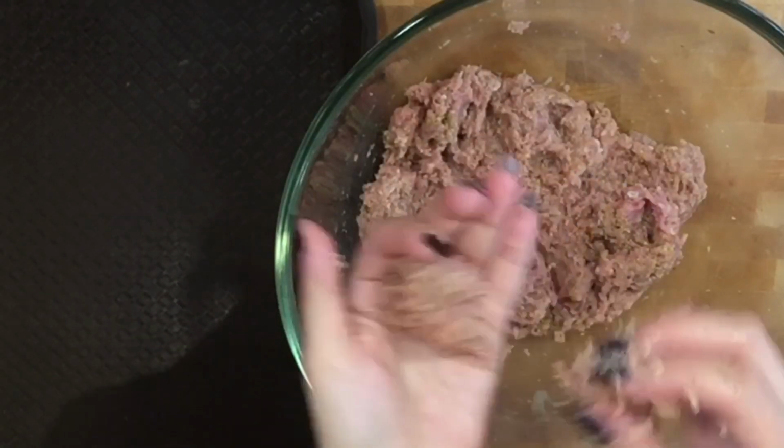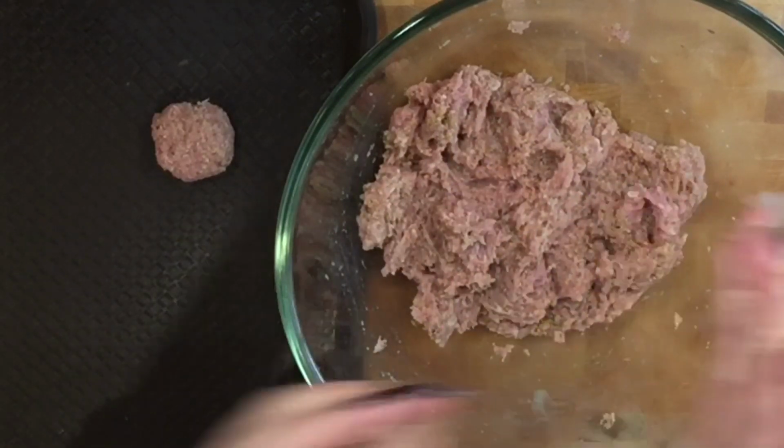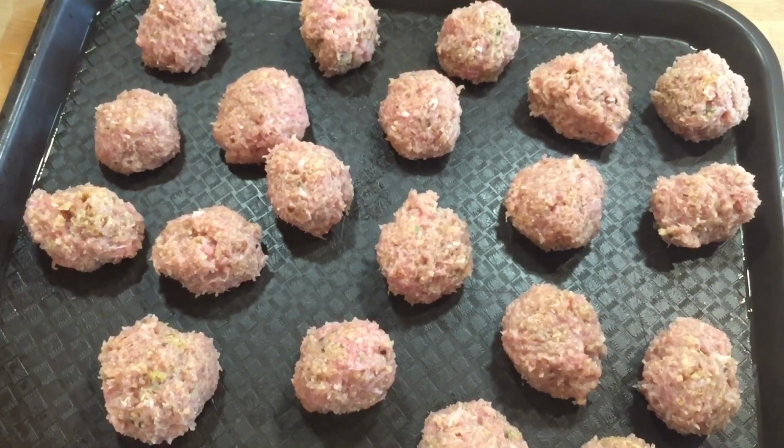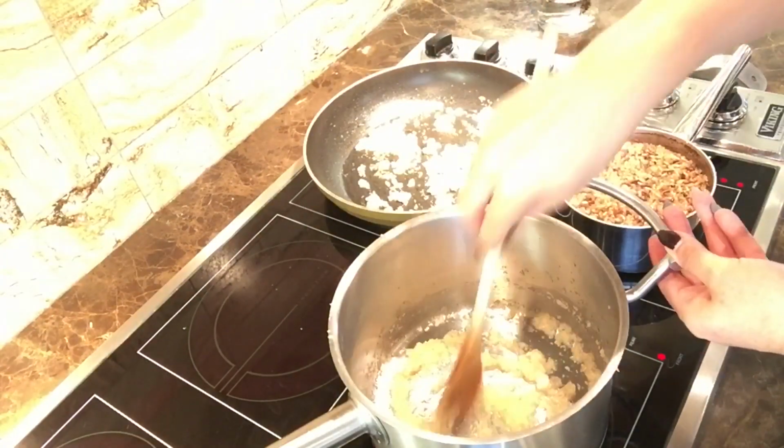About 1.5 tablespoons of the meat, and I just roll it up nice and tight. Well, not super tight, but nice and loose in my hands. So this should yield about 40 meatballs for you. At this point, check in again on your sauteed onion.